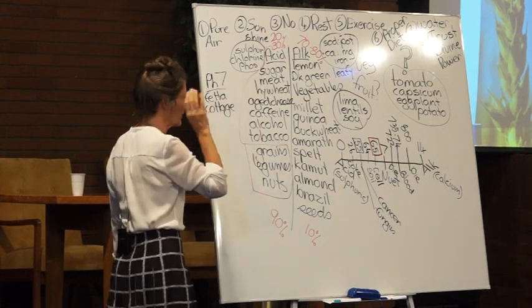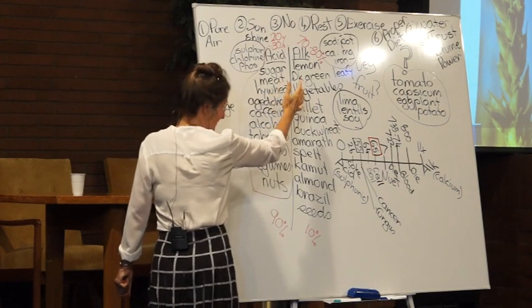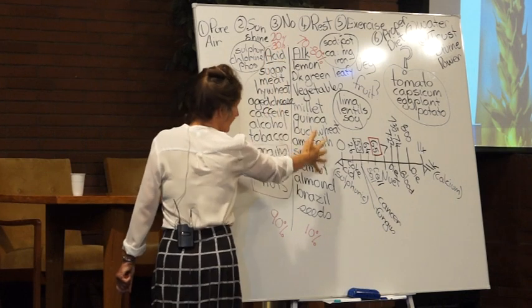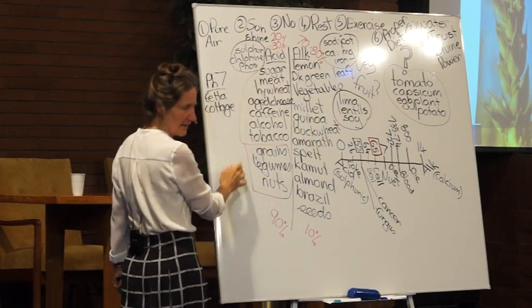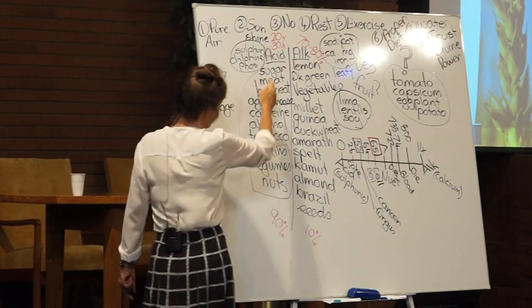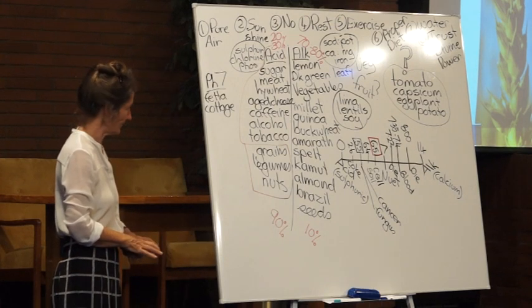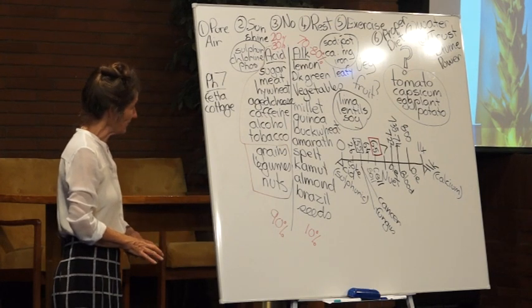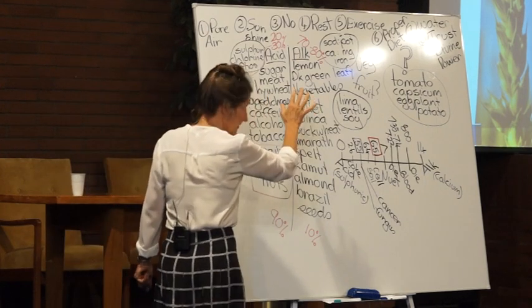And if you're having a lot of fresh veggies, greens, a highly alkaline diet, you can handle a little bit of the acid ones. Macadamia nuts, how I love them. They're perfectly fine. You need a little acid. It's just the balance. So one of the easiest ways is to be mindful of more veggies.